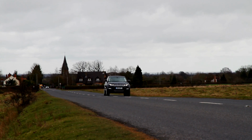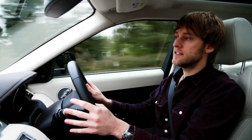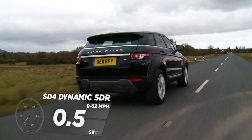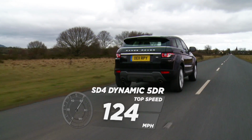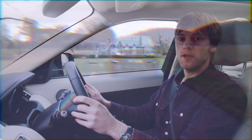In terms of engines, the diesels are the only way to go, to be honest. You can get the 2.2 litre diesel in both 150 and 190 brake horsepower versions. Of course, if emissions are your big thing, then the 2-wheel drive diesel Evoque emits just 130 grams per kilometre of CO2.